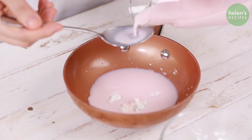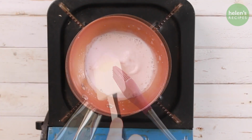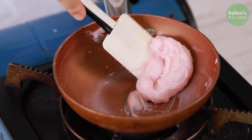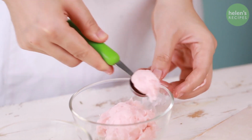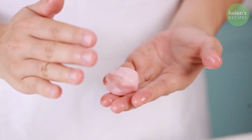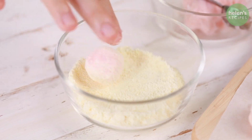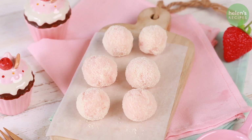Combine the cornstarch and milk in a saucepan. Add a little bit of oil and stir well. Then turn on the stove and keep stirring over low heat until it turns into a paste and no longer sticks to the pan. Turn off the heat. Divide the paste into smaller portions and make into balls. Then roll over the milk powder to avoid sticking. Look at that! They're super soft and smooth. No baby can turn away from this.